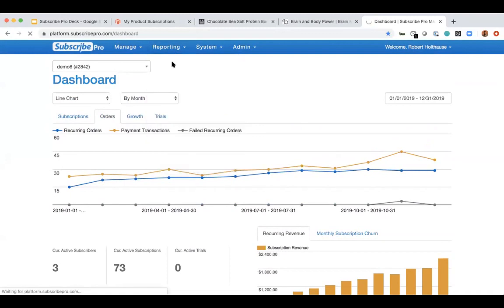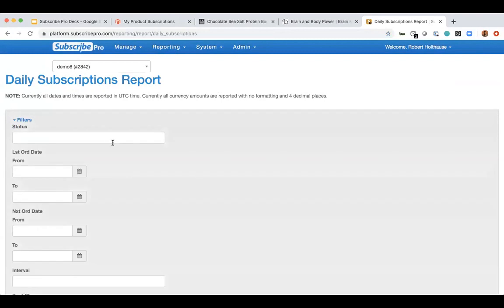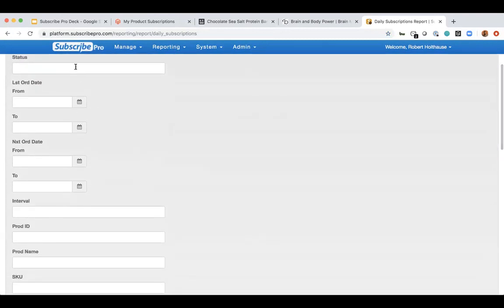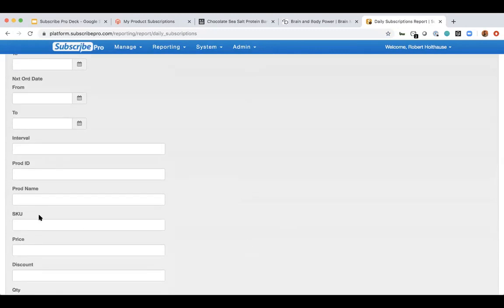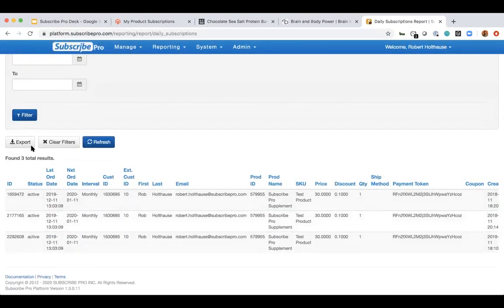But then, if you need to go a little bit deeper, always valuable to have. So I'll just pull up a demo report here, daily subscription report. And you can filter by status, active, paused, failed, that kind of thing, to and from on the next order date. You can hone down on a particular product SKU and then create a tabular report that is exportable, if I need to add this to QuickBooks or Salesforce or something like that. You'd be able to export the file.